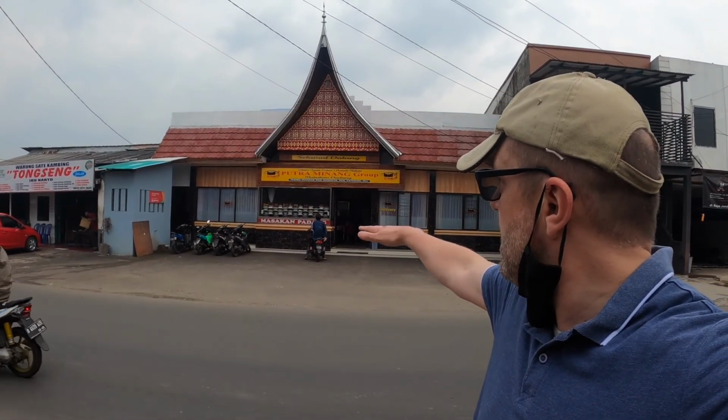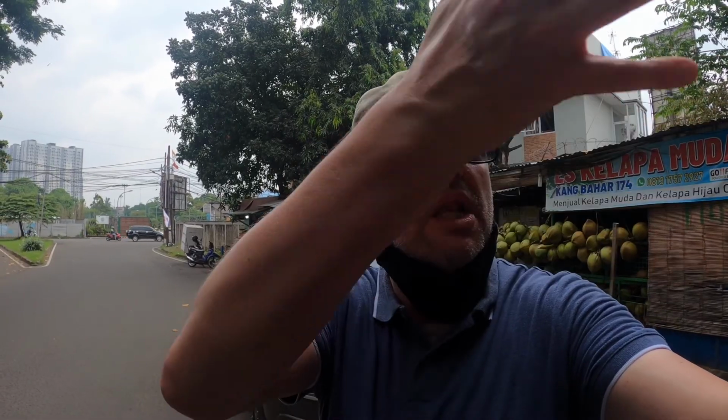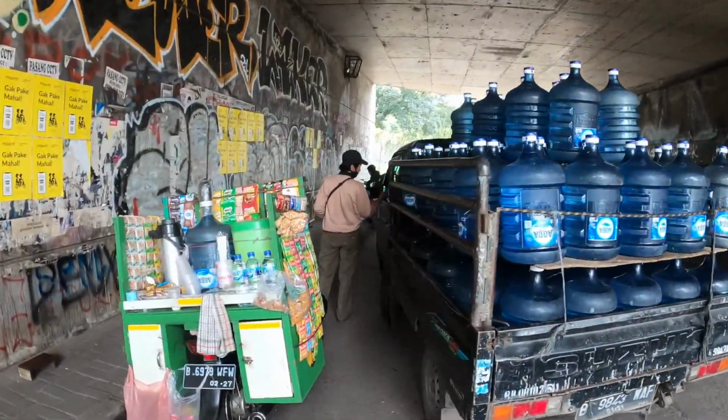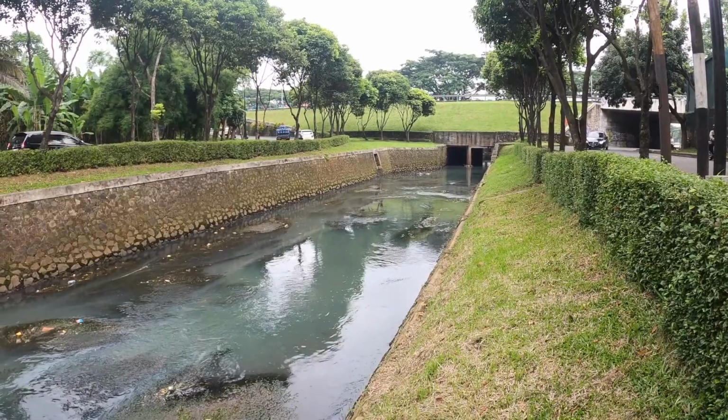So Padang is a city in Sumatra and it's famous for its food. So this food here, Masakan Padang, Padang food, that's what that essentially says. Right, I'm coming to this bridge. When it rains, which often does in Jakarta, all of the motorbike riders, the Gojek riders, they all huddle under this to keep themselves dry. I power through and get soaked.